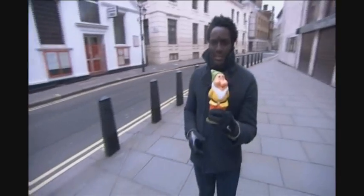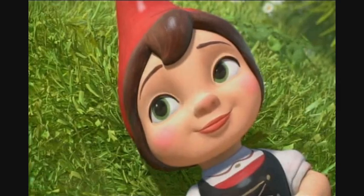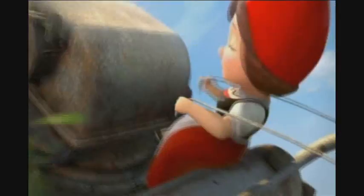OK, this is it. I've been asked to help organise a UK film premiere, but it's got a red carpet with a difference. It's going to be including these. These quirky characters are the stars of a new film called Gnomeo and Juliet. It tells the famous Shakespearean story of Romeo and Juliet, and this time it's set in a garden, because the characters are gnomes.